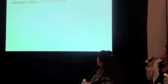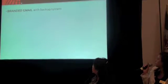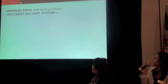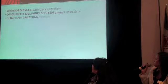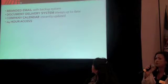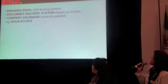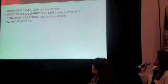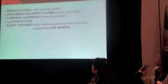With this, they would also get a branded email with a backup system. That's for the emails. There's a document delivery system that's always up to date. The company calendar instantly updates anything that's going on through functions and things that we have, classes at the office. It gets put on the calendar. It's 24-hour access again because it's internet based for the agent.